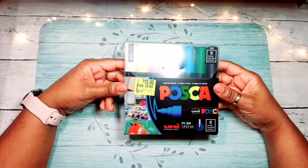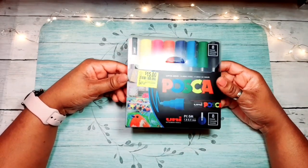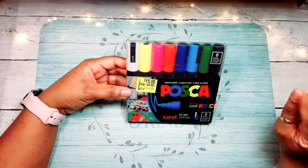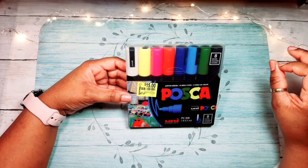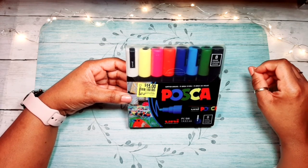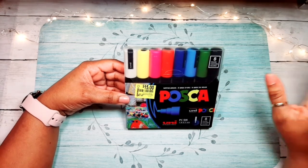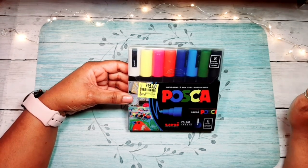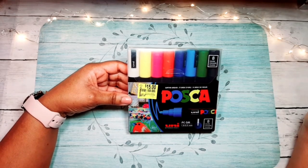So, guys, run to your Walmart and see if they have these marked down. I didn't even know Walmart sold Poskas, but I see Walmart stepping up their game because now they sell jelly rolls, like the Sakura jelly roll pens. I see the Uniball Signo gel pens, the white one, the gold and silver, and they got it going on over there at Walmart, guys. So everyone is stepping up their game, even the budget-friendly pencil companies.